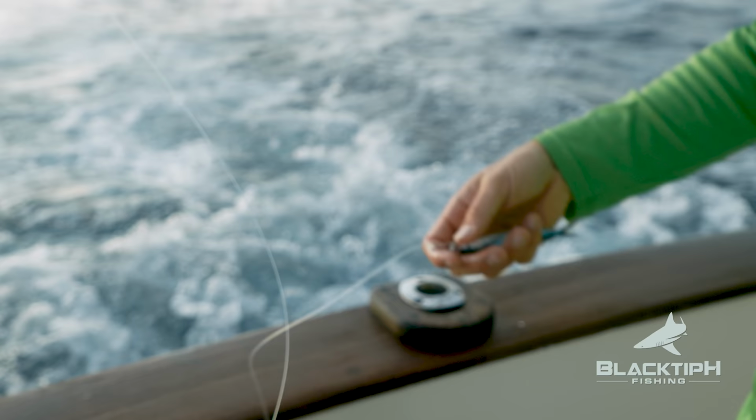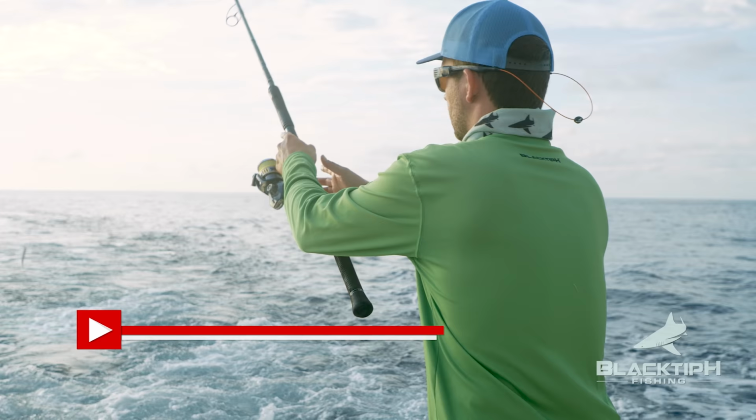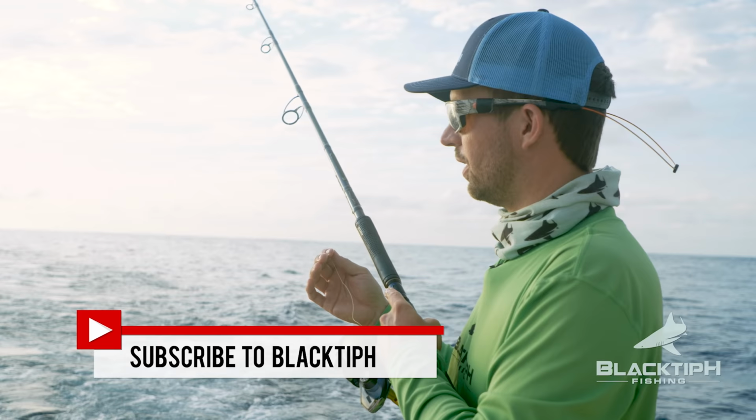You know what's crazy, guys? Out here, there are so many yellowfin tuna. Like, you go to Florida or Louisiana or Texas, wherever, and you catch them like that, you're like, oh, it's a good day, you know? You keep catching yellowfin tuna.